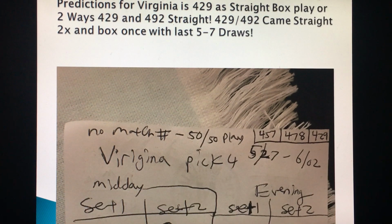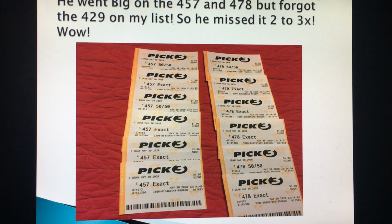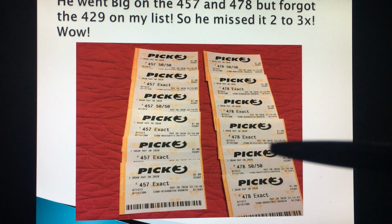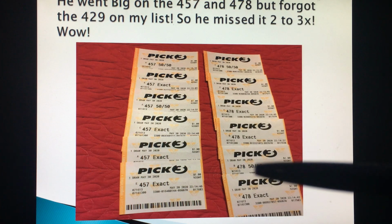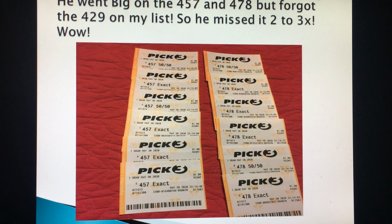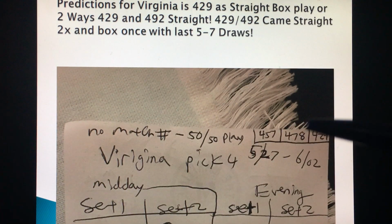3 numbers. And the guy played 457 and 478, exact and box. Some you see box play, and straight play, and some are exact box. 457 and 478, but he told me he didn't play 429. So how many times did he miss 429? 3 times. 2 straight, 1 box.